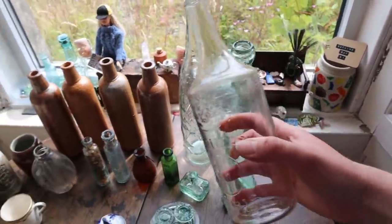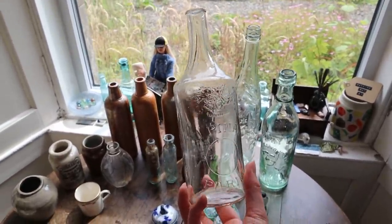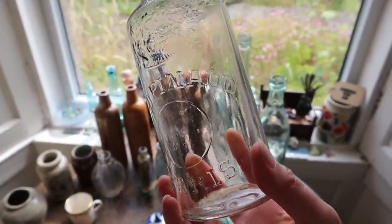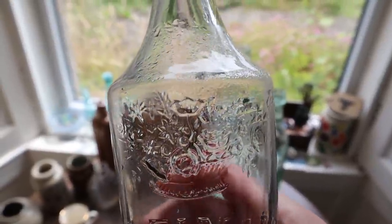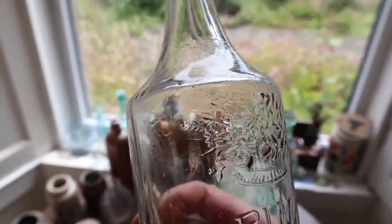Of course, the French are known for their perfume, aren't they? Another French bottle. This would have been full of perfume. Imagine, it would be amazing. So that says E. D. Pinot, Paris. And that was their logo, the basket of fruit. That's really pretty. It's got flowers and things in it. I'd love that full of perfume.